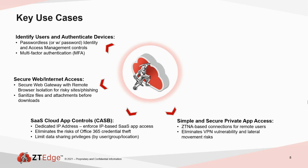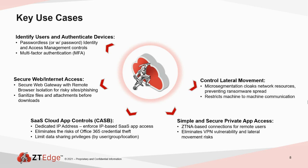ZTNA establishes a one-to-one connection between a user and just that application. When the session is done, the connection is terminated. So it eliminates a lot of the vulnerabilities and the threats associated with use of VPN technology. That is part of the platform.